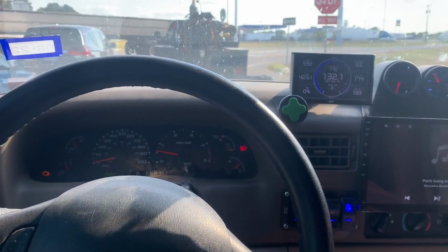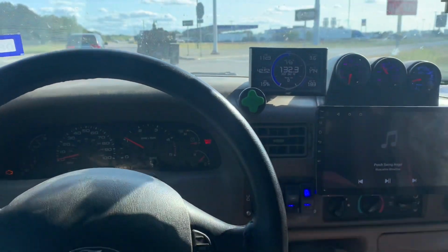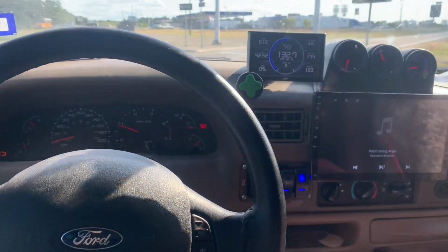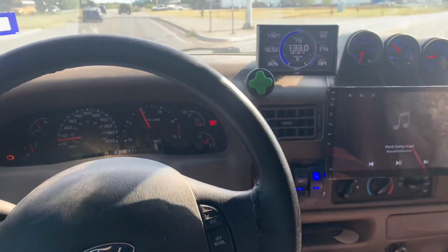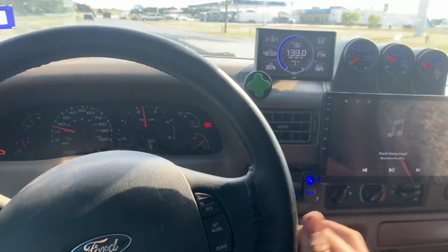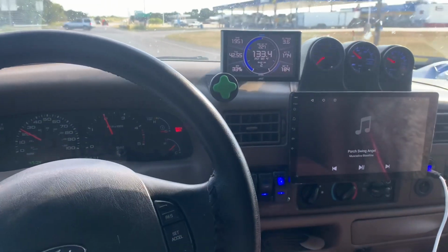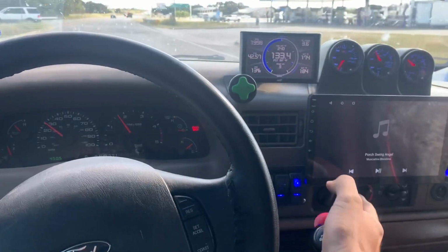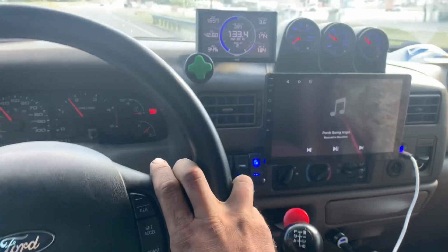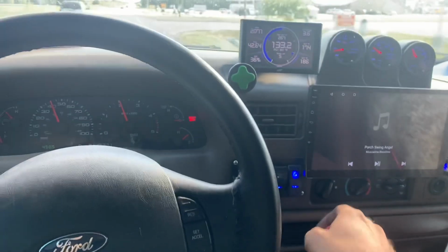Alright guys, I'm going to show you acceleration with the ZF6 with the empty trailer, and then I'll show you loaded. Start off in low, which is really first, and it's just normal acceleration. And I float the gears. I've always floated the gears in every truck I own. I just don't like the wear and tear on the clutch. And if you float the gears just right, it's not any wear and tear on your transmission.